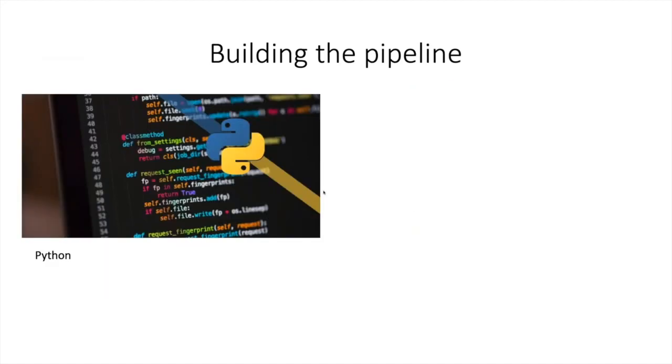So what we wanted to do was build a software pipeline for doing this. So we used Python because it is a scientific coding platform that is very much supported in the community. So there's already code that's written that you can incorporate into your own project, which makes the process easier. And it's also open source, which is what we intend for our program to be.